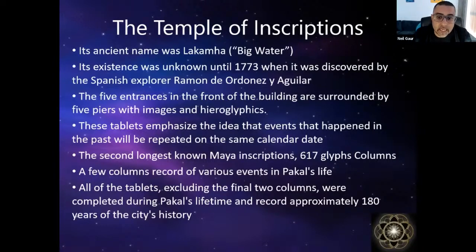These tablets emphasize the idea that events that happened in the past will be repeated on the same calendar date. So these hieroglyphs are basically saying that things that have happened in the past are going to be happening again when certain cycles are over. The second longest known Mayan inscription is located in the Temple of Inscriptions, 617 glyph columns. So not 617 glyphs, but columns of glyphs.